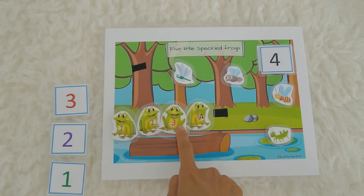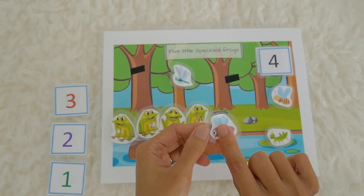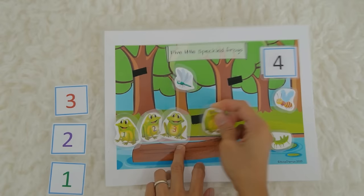Four green and speckled frogs sat on a speckled log, eating some most delicious bugs. Yum, yum! One jumped into the pool where it was nice and cool. Now there are three green speckled frogs. Glub, glub.